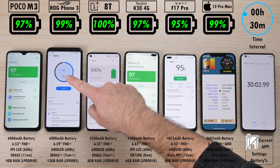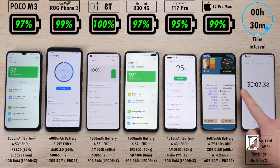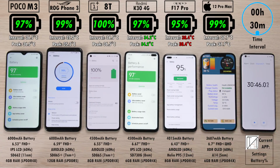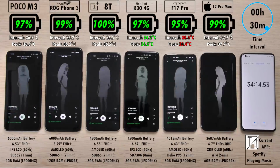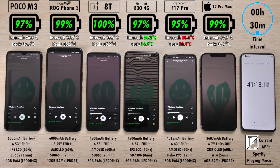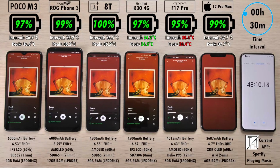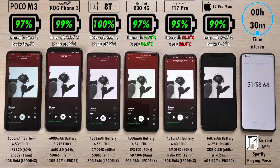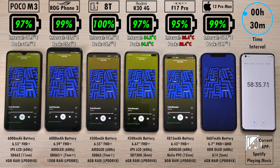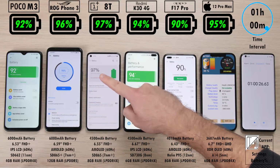After the first interval, which is indeed 30 minutes, we have 97% on the POCO, 100% still on the OnePlus 8T, below that 99% on the ROG Phone 3, matching the iPhone 12 Pro Max. The lowest over here is indeed the OPPO with 95%, and in between all of them is the Redmi K30 with 97%. But you must remember that the POCO and the Redmi devices are both paired with IPS LCD screens, meaning that they aren't quite as efficient as the OLED or AMOLED panels that you see on the rest of the devices over here.